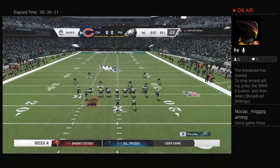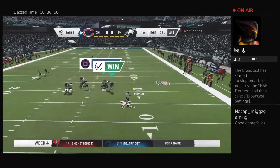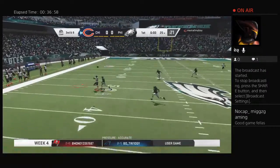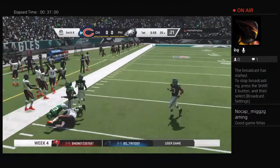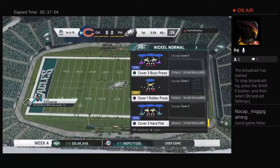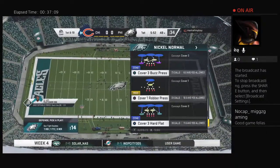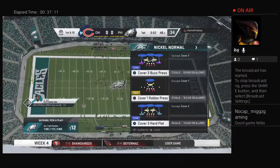This is 3rd and 8. Play action. It's Trubisky. This is Johnson. He's got it. And they're able to convert on 3rd with a solid gain of 23. He's such a good route runner. Shows it there on 3rd down. Very proficient and a good pass.